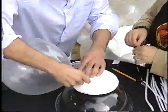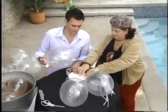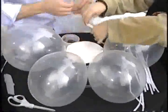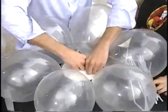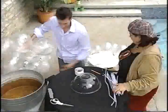Looks cool. So now we have to create the next tier of balloons that are going to go underneath it. We're working this upside down. For the second tier, cut a circle of foam core about 6 inches across, then tape on more balloons. Again, you want your balloons to just touch. All right, so that's our bottom tier, as we're looking at it upside down.